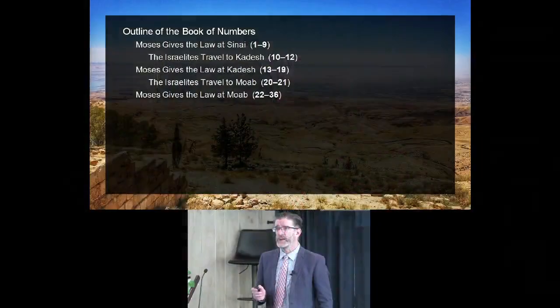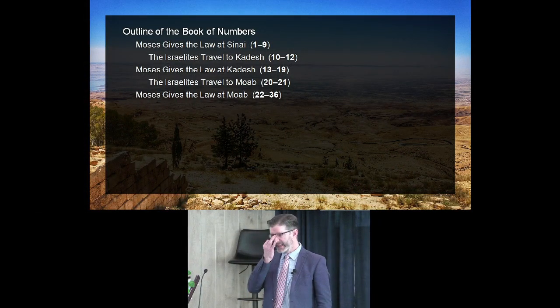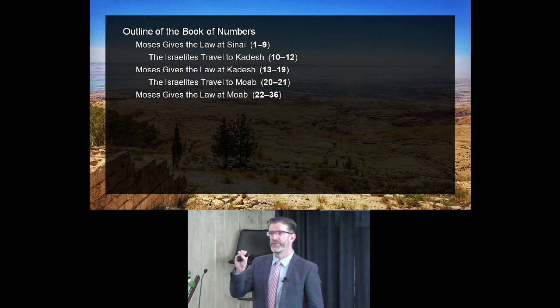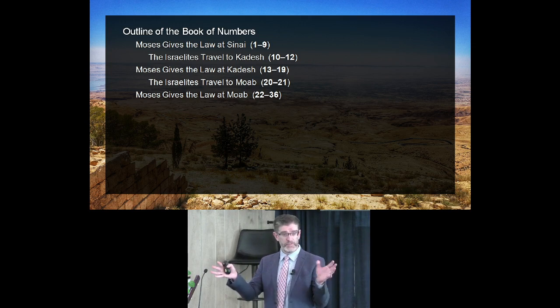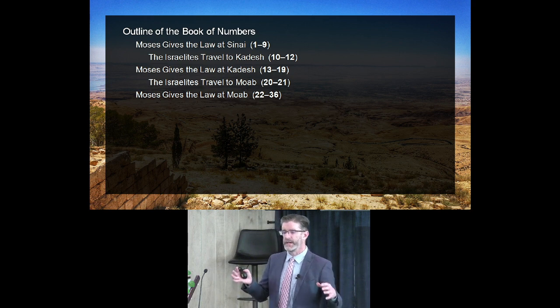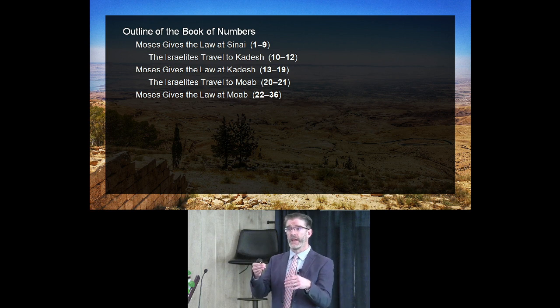All right. Okay, let me talk about this quickly. So this is a very simple outline of the book of Numbers, right? Very simple. But it's helpful in terms of geography. All right. So the first nine chapters, as we already said, Moses gives the law at Sinai. So there's some law right at the beginning, the first nine chapters, they're still at Sinai. There's some law here, but there's also Moses counting the people. There's Moses organizing the people, how they're going to camp and where, and there's going to be an order to all of this. All that is organized in 1 through 9, and then there's some law that gets them ready to go.